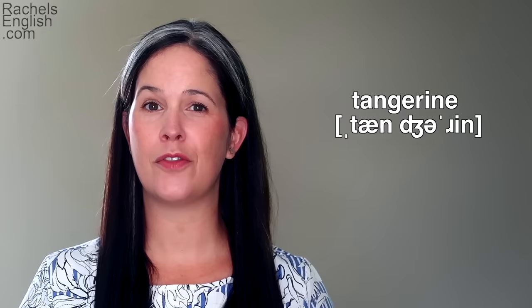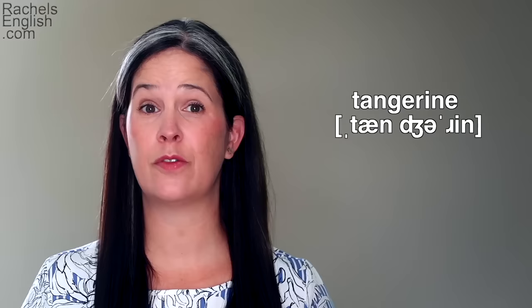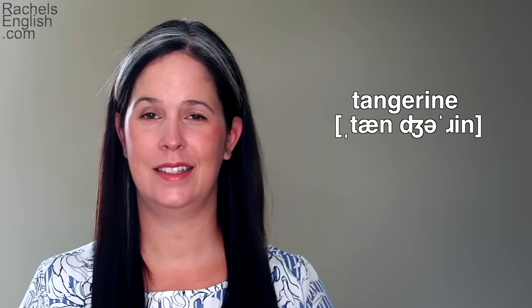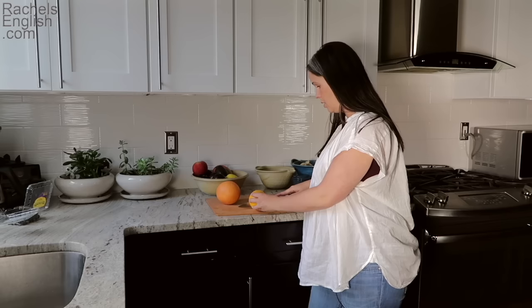Let's slice them open. Not pictured, tangerine. Tangerine, a three-syllable word with stress on the last syllable, tangerine. So the first two syllables are said a little more simply. Tanger, tanger. Tangerine. When the a vowel is followed by N, like in this first syllable, remember it's not pure. Ta, tan, tanger, tangerine. Tangerine. Say that with me. Tangerine, tangerine. Let's slice them open. Not pictured, tangerine.